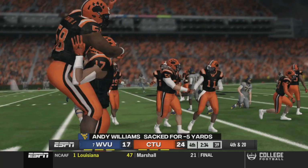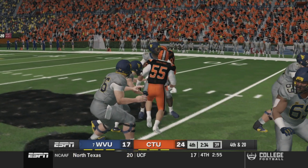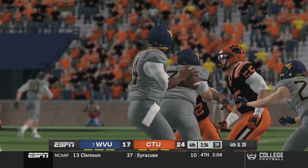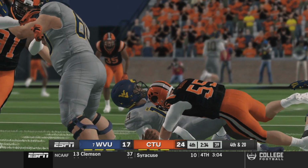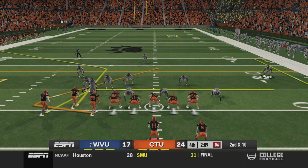3rd and 15. Williams pump fakes. And he goes down. Vincent Showcross gets in. Somehow avoids 2 blockers, even the running back who was in on the pass protection, and gets to the quarterback. And now we force the punt. 2 minutes to go.